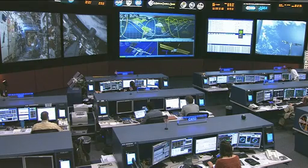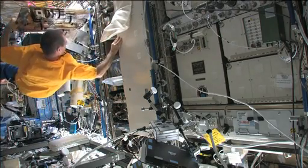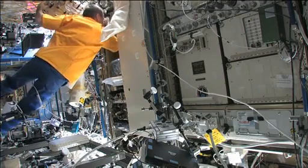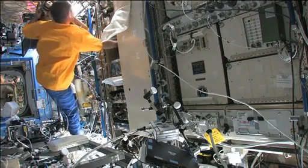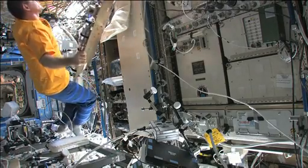Today, Commander Kevin Ford has been working inside of the Material Science Laboratory. He's been doing some cleaning of the cooling zone. The Material Science Laboratory is used to provide controlled material processing conditions on board the International Space Station, also some advanced diagnostics, and it allows many material types such as different metals and alloys, also materials such as polymers and semiconductors, even ceramics and crystals and different types of glass to be studied in order to discover new applications for all of these existing materials, and then potentially develop new or improved materials.